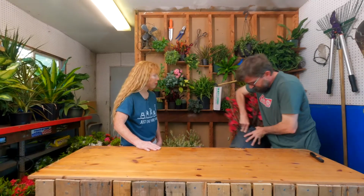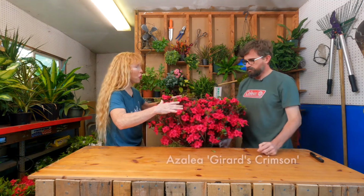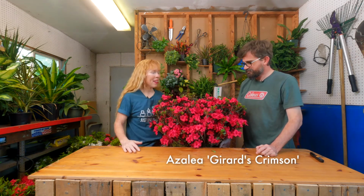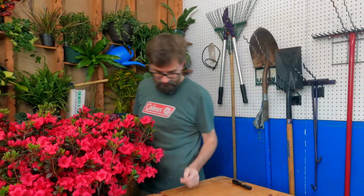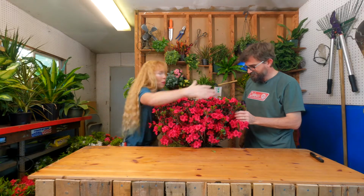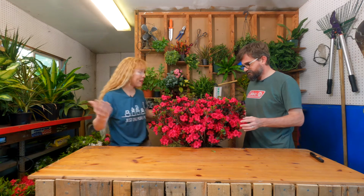Great plant. Fantastic plant. So there's a whole slew of Gerards. Oh, yes. This particular one is Gerard's Crimson. Isn't that amazing? Is that just incredible? The color on this, it is. The flower power on this is remarkable. It's like everywhere on here. It's pretty special. It's just spitting out color.